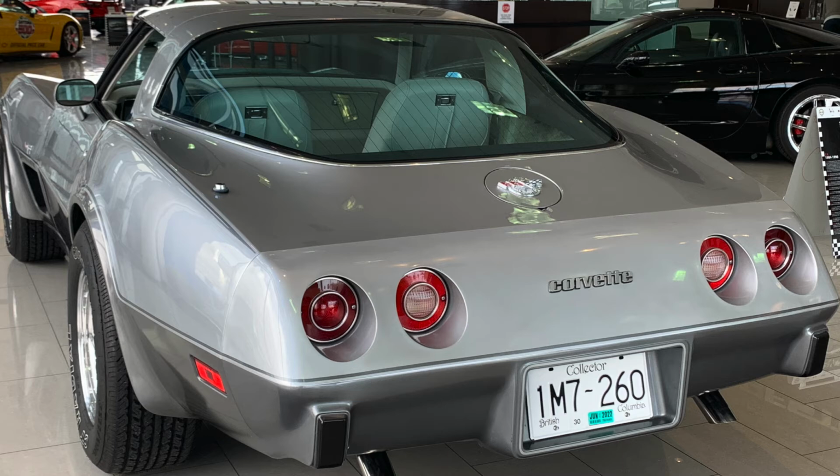Now, tell the audience a little bit about what makes the '78, this particular model, so special. I mean, obviously, it's got a very special and distinctive paint scheme on it, but there are a lot of other features built into this car that make it rather unique. Can you tell us a little bit about that?